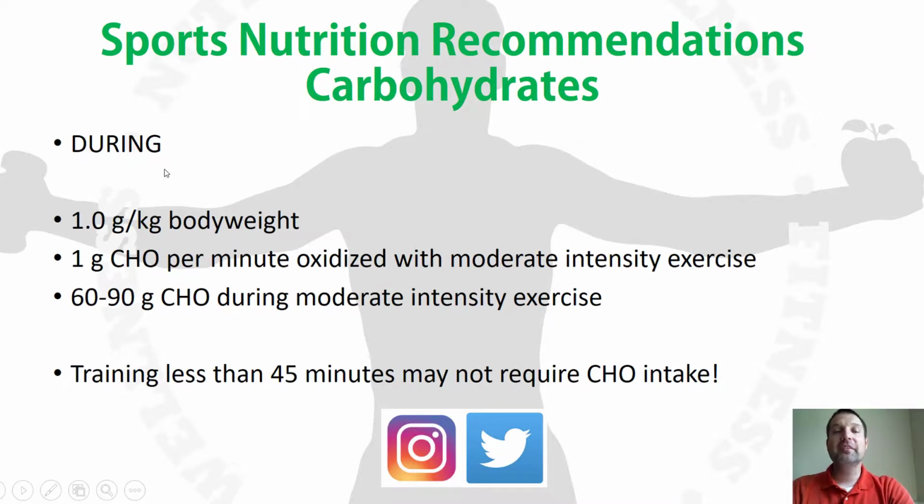Okay, our next time period is during exercise. And there are several recommendations that you may see for this. The first recommendation is that during exercise, an athlete may use 1.0 grams of carbohydrate per kilogram of body weight. So 1 gram per kilogram of body weight.